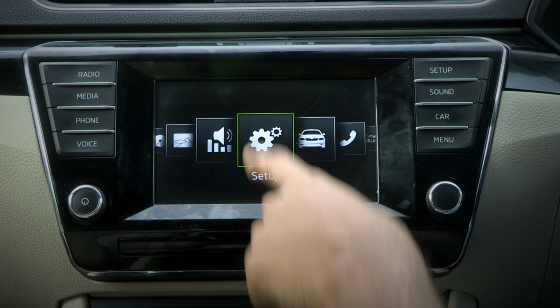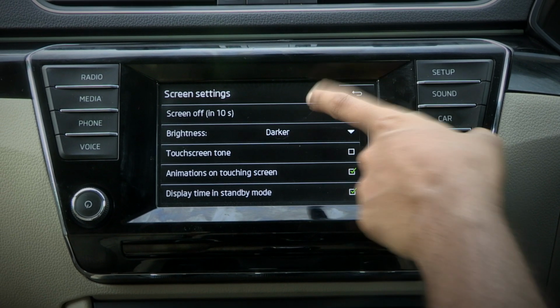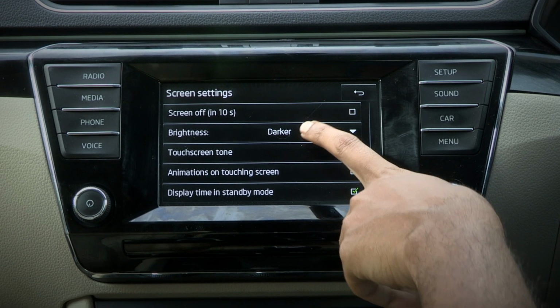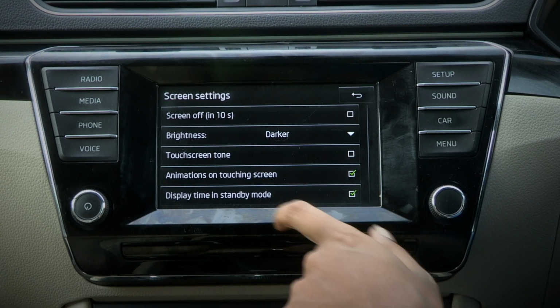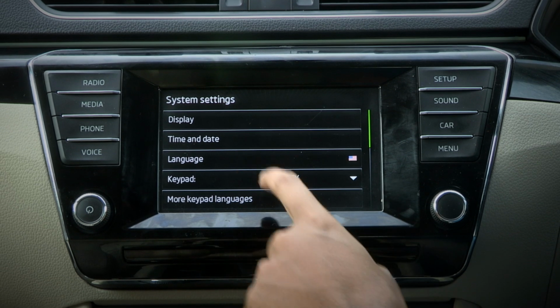Then you go to your settings, and of course you get your display settings over here, where you can choose to get screen on or screen off. You can choose how bright or dim you want your display to be, touchscreen tone, animations, and time on standby mode, which are all pretty standard in all cars.